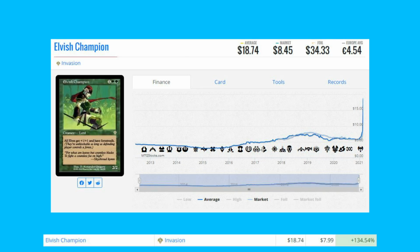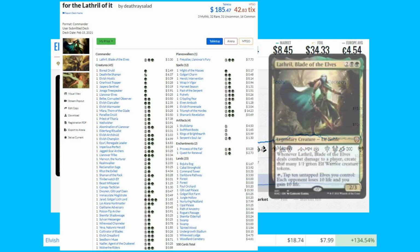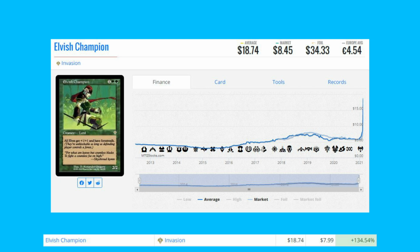Elvish Champion from Invasion. This is up 134% today from $7.99 to $18.74. Wow, and this is one of those cards, again, it's an elf and it's moving up because of Lathril, Blade of the Elves, and that was a commander seen in Kaldheim, one of the pre-con decks, but this is a lot more scarce because there are fewer copies of the Invasion version up on the market.